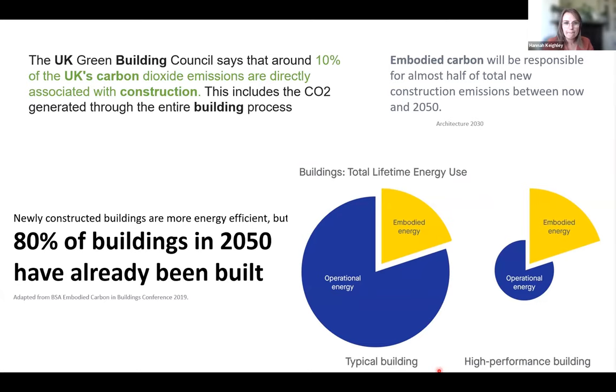That's because a significant portion of the carbon emissions associated with buildings arise from the materials used and the construction process itself, which is what we can call the embodied energy. Patrick spoke quite a lot in his presentation about the operational energy of a building, so the energy consumed as the building operates. And we actually have quite a bit of scope to influence, as Patrick has said, the operational energy. We can use more efficient heating and cooling systems, and we can use renewable energies as well.